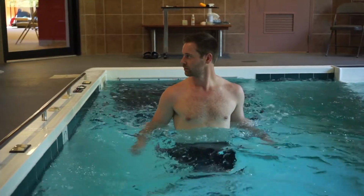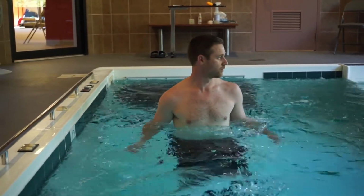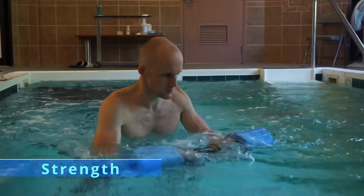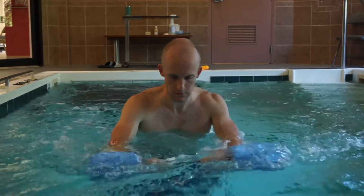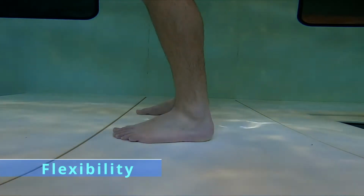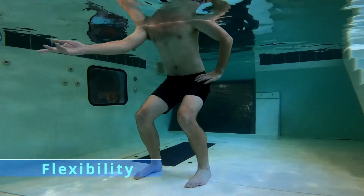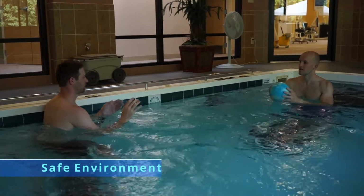These protocols are based on the level perceived by the therapist of where a patient must start to be successful in the following areas. 1. Balance improvement in dynamic situations and functional challenges. 2. Strength training of functional musculature to improve efficiency and safety in activities of daily living. 3. Flexibility and range of motion to improve joint potential. Assist fall prevention. Work with balance and strength to maximize functional movements, improving activities of daily life and overall confidence. 4. Safe environment where the patient feels they can challenge themselves without danger.